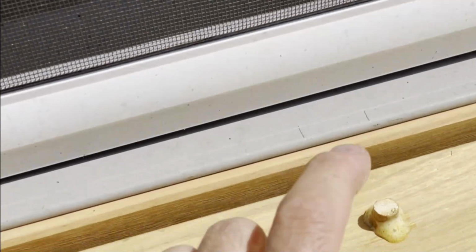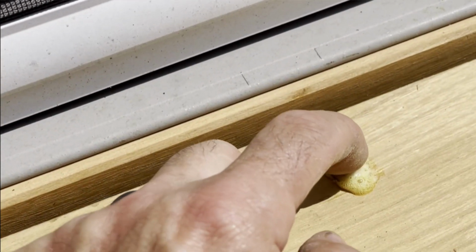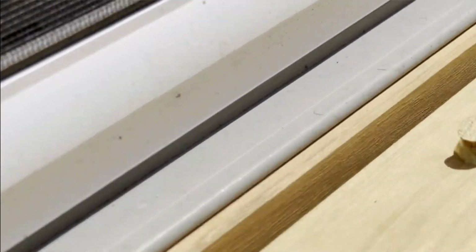Yep, I'm gonna push it back down. Crunch. That one doesn't want to stay. Get down there. This one stays.